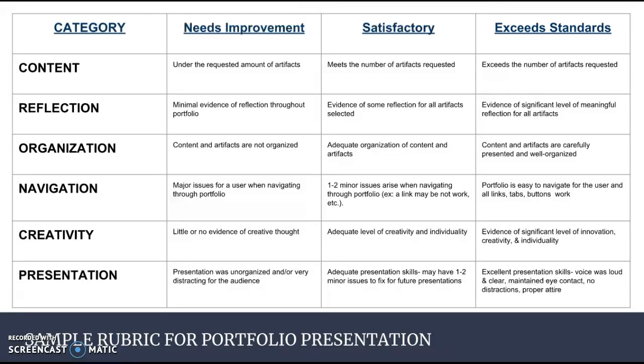For me, the presentations are a celebration of the students showcasing what they have accomplished over the 4 years and what they've learned about themselves. So I used the levels of needs improvement, satisfactory, or exceeds standards. And obviously, if the students are in needs improvement, depending on what the issue was, maybe they don't need to redo it. Maybe it's something they could just get some feedback on for their future.